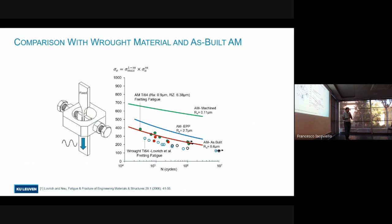So if you have a fretting fatigue problem, and if the crack initiates at contact, it is very similar to the as-built fatigue behavior of the material, if you're additively manufacturing. But of course, this is a cross-sectional stress. We wanted to know what happens at contact because the stress at contact gives us more information.